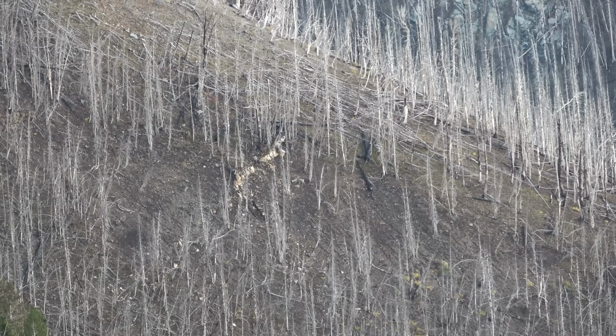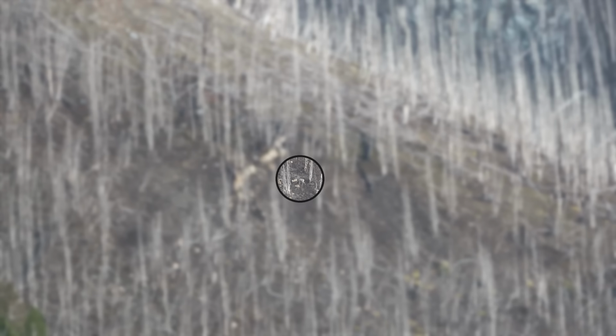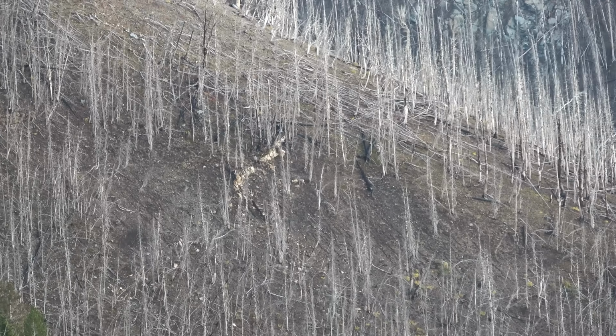I just spotted a deer on one of these berm ridges, which is not the mountain we're currently on. We're sitting where we saw those 2 bucks. I was just glassing because the sun has gone down, and I just spotted a deer. Nate's putting the spotter on it. It looks kind of small, so it's probably a doe, but who knows? Could be a small buck.